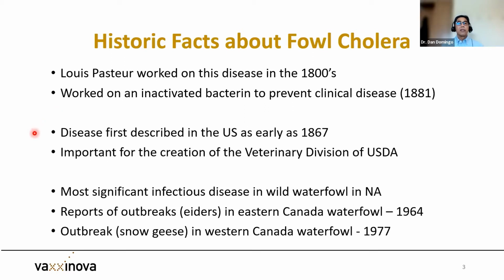The disease itself was described in the US as early as 1867. It was important for the US industry because it was one of the diseases that was a reason for the creation of the veterinary division of the USDA. So from a historical standpoint for the US poultry industry, fowl cholera is one of those important diseases.